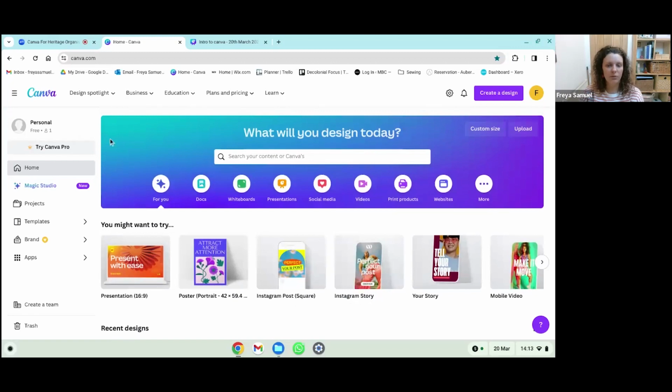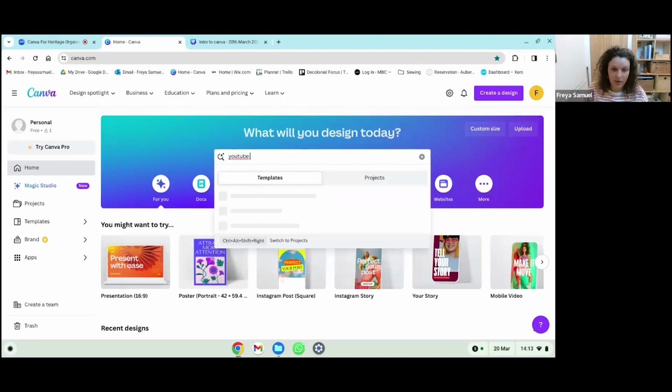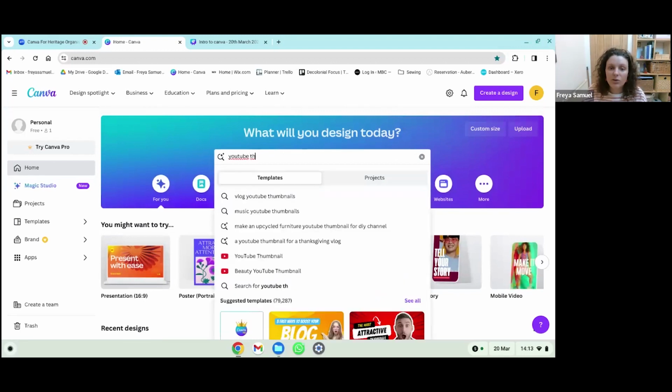And there are lots of different ways that you can start designing. So with this search bar in the middle, you can type in basically any type of design that you want to create. And it is very likely that Canva will have a preset of that size. So for example, if you wanted to create a thumbnail for a YouTube video, you could type in YouTube and you've got, there you go, YouTube thumbnail as a suggestion. If you open that up, it will give you a blank page and you can start creating that in exactly the right size for YouTube.